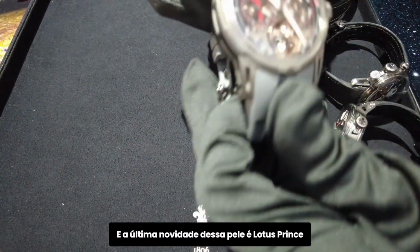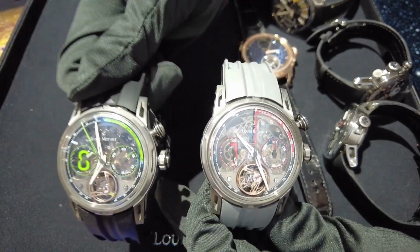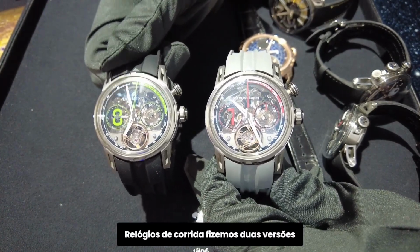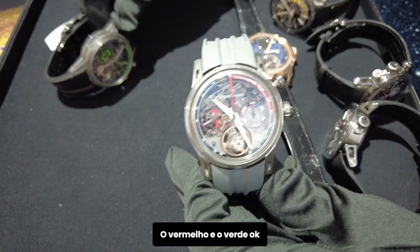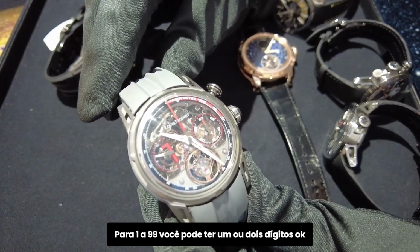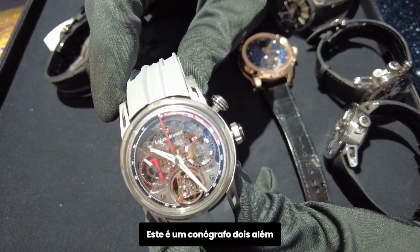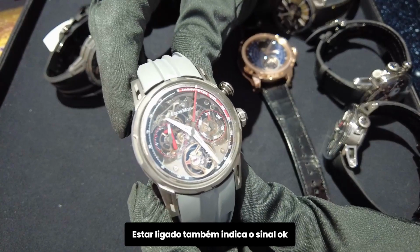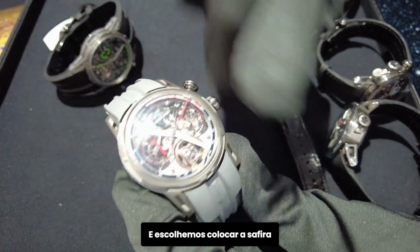And the last novelty of this fair is Autosprint, a very racing watch. We have done two versions, the red one and the green one. You can choose at 9 o'clock your lucky number from 1 to 99, so you can have one or two digits. This is a chronograph tourbillon. The tourbillon also indicates the second. And we chose to put a sapphire.